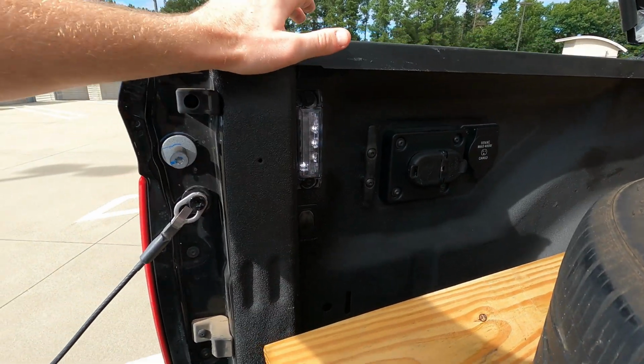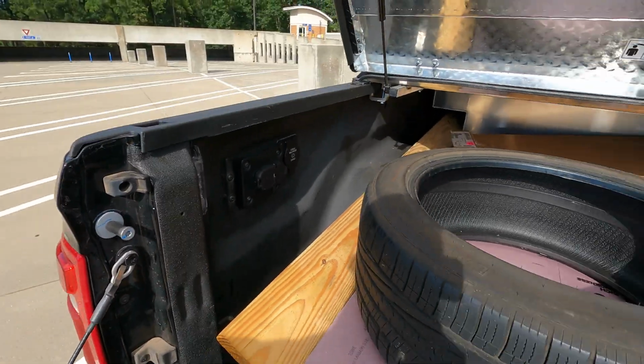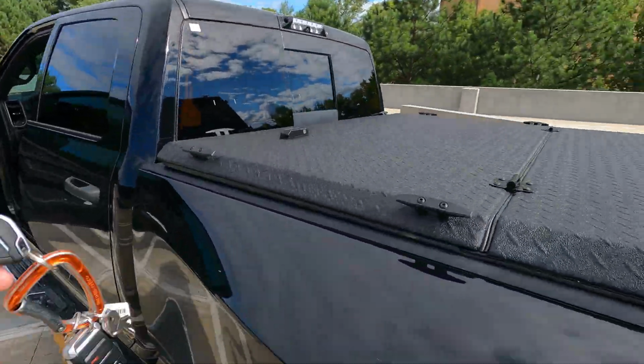And we have our LED bed lighting with our little push button switch here. Do appreciate that. We'll leave that open for the lighting. I'll go ahead and unlock this front area.